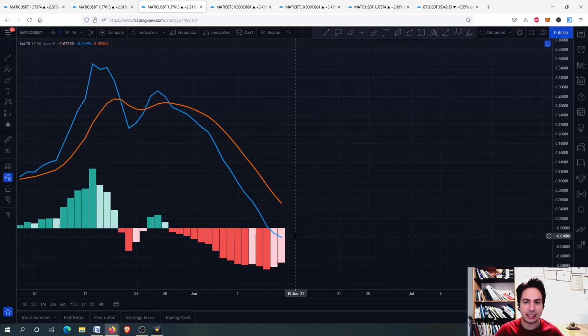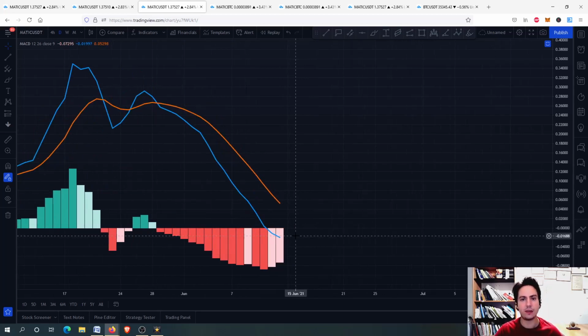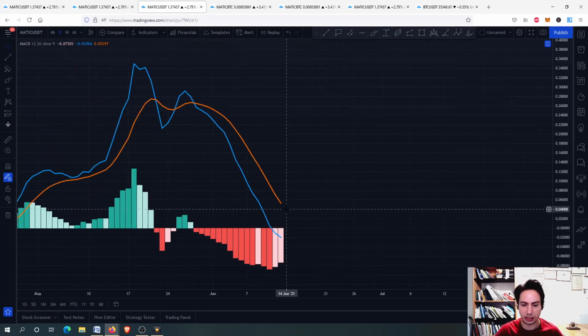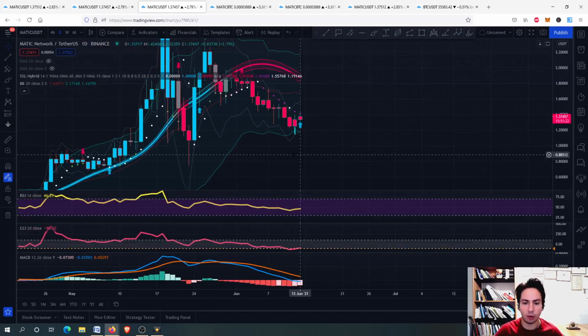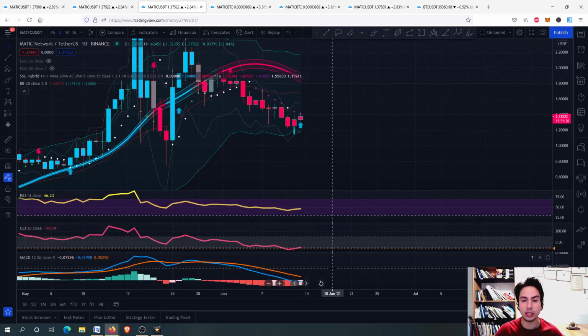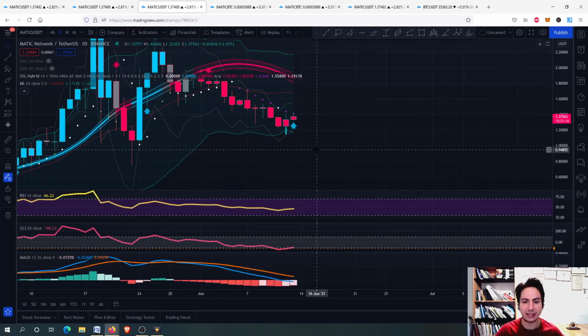And if we see this, then this would mean that we will have a reversal to the trend and the downtrend will stop going down all the way. The downtrend will stop, guys, and the MACD, the blue line, will go above the orange line.